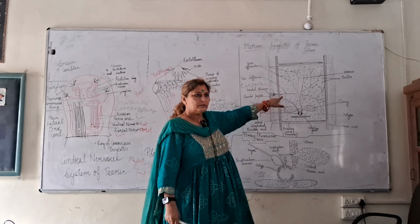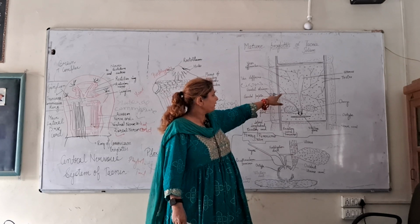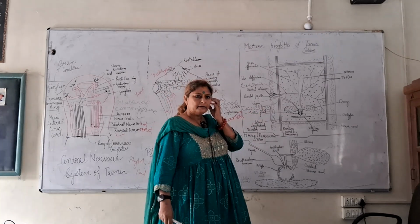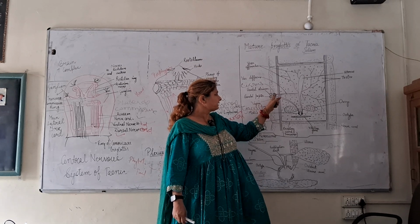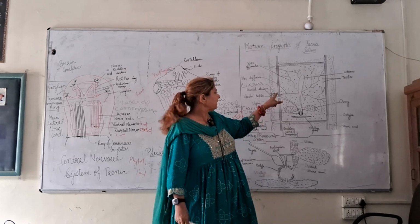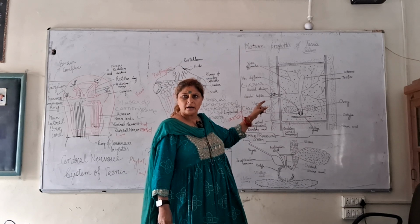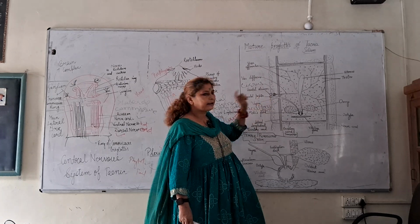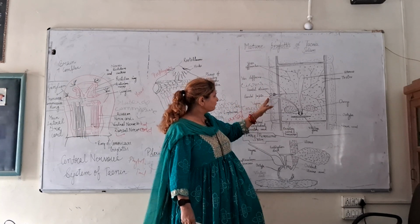Then this vas deferens in the middle opens into a duct that is called the ejaculatory duct. At the end of this ejaculatory duct, there is a soft tissue around this duct, that is called the cirrus or penis. At the end of this, there is the genital atrium, one broad structure at the left side or another at the right side.